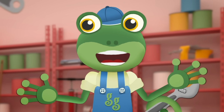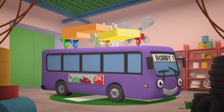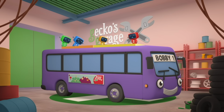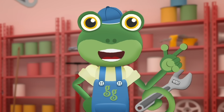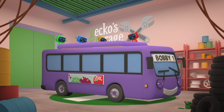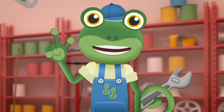I've had an idea. The best place for the batteries is up on the roof. Bobby stays balanced. There's still room for all his passengers inside, and the air going over the roof helps to keep the batteries cool and working properly. Let's install a cover over the batteries to protect them from bad weather. Perfect! Now Bobby's ready to roll. Let's get those batteries fully charged.